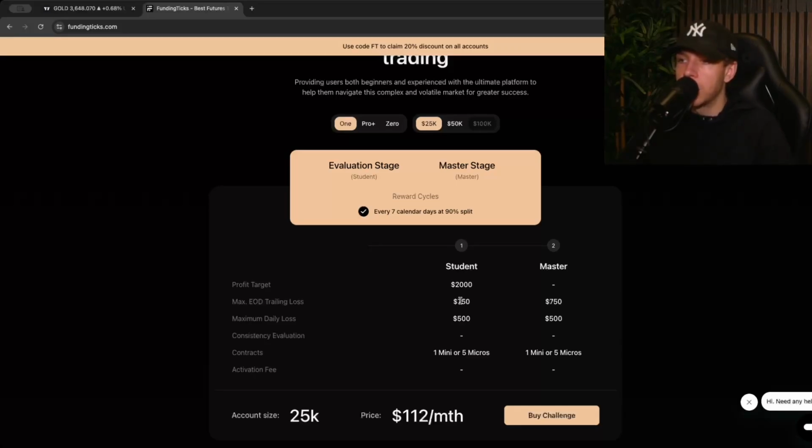You just have to make sure you don't go below $3,000 in profit at any time, or 3% of your profit at any time. So your 25K account would cost you $99 a month. Your 50K account costs you $125 a month. And your 100K account costs you $199 a month.